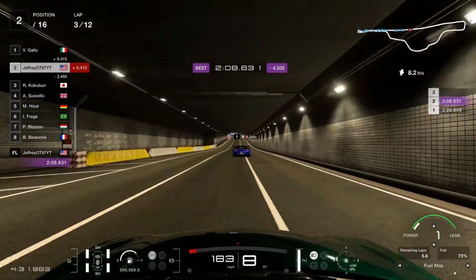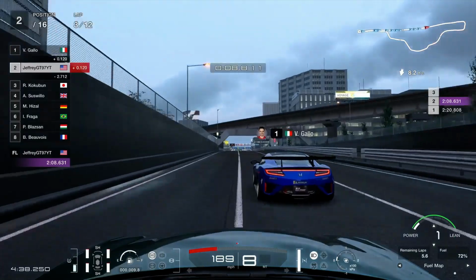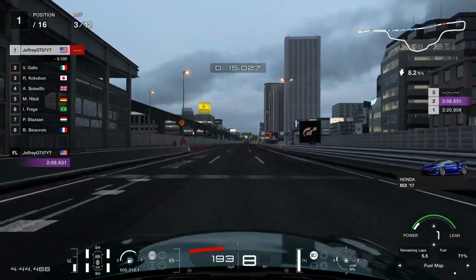Fast forward now to the end of lap 2 to lap 3. We're going to get ourselves a nice run on the Honda NSX, getting that little bit of a slipstream, make a move on its left side, and get ourselves the race lead very easily from that main straight.